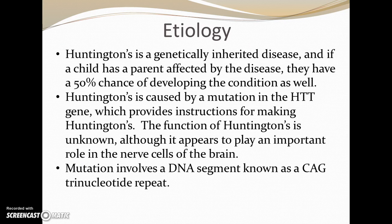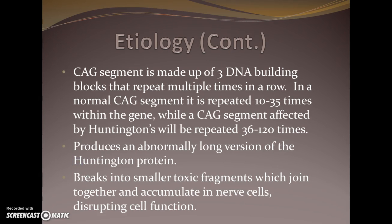The disease results from a mutation in the HTT gene, which provides the instructions for making a protein known as Huntingtin. It's not known exactly what this protein does, but it is thought to play a significant role in the brain's nerve cells. The mutation occurs within a CAG trinucleotide repeat. The CAG segment is made up of cytosine, adenine, and guanine, and they repeat multiple times in a row.